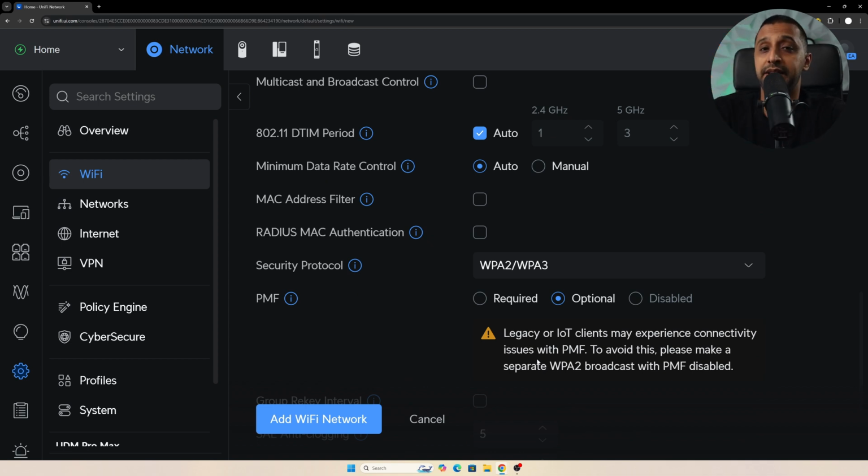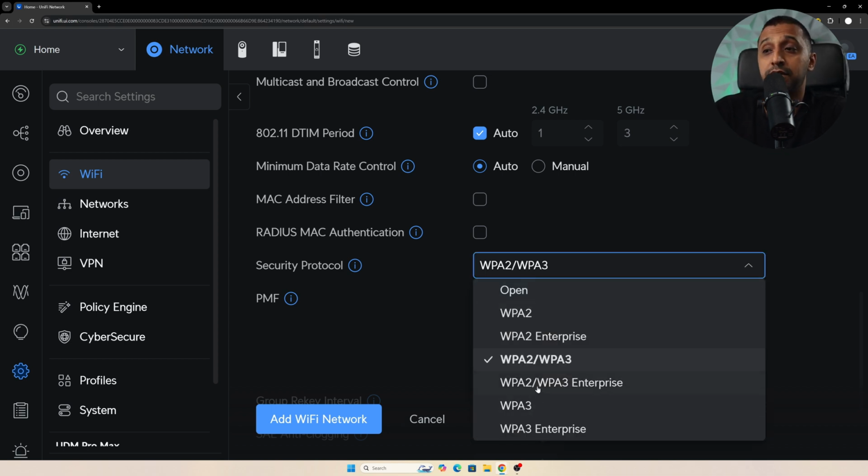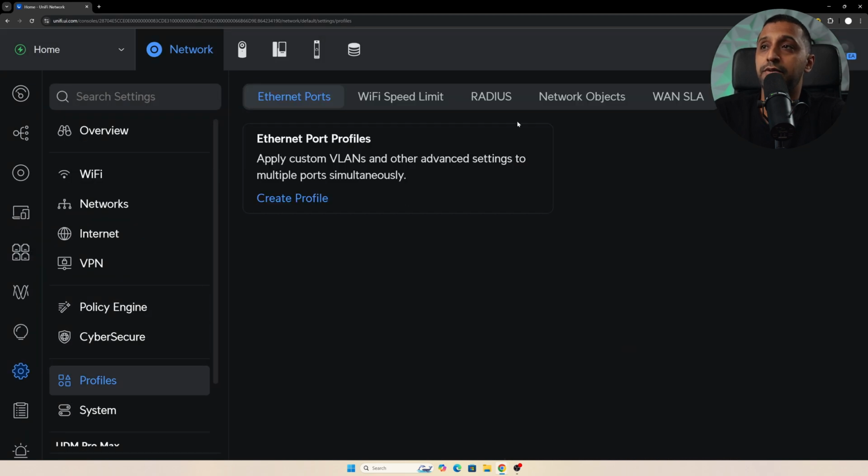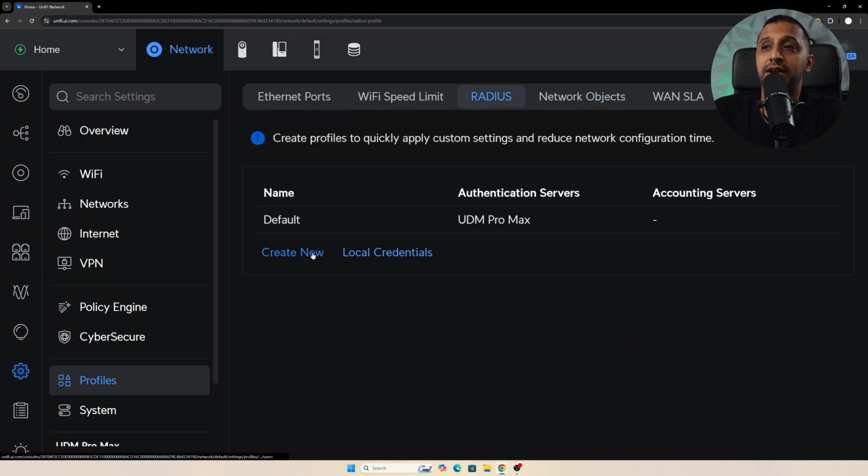One SSID per network. The other one is probably a little bit more in-depth for setup, and that is WPA3 Enterprise or WPA2 Enterprise. What that allows you to do is use something called a RADIUS server. Now, there is a RADIUS server built into the UDM Pro Max that I'm currently using and any other cloud gateway that you have. But you can also use a third-party one like a Windows one, or if there's another Linux device, you can use that as a RADIUS server. What that basically means is when you log into a Wi-Fi network, you're given the option for a username and password. To get that RADIUS server set up, you would go to Profiles, RADIUS, and you can create a new one, if you're connecting to something else, or you can go local credentials.